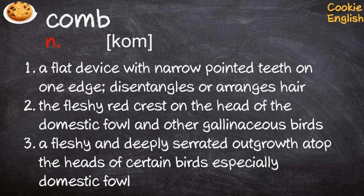Noun. 1. A flat device with narrow pointed teeth on one edge. Disentangles or arranges hair. 2. The fleshy red crest on the head of the domestic fowl and other gallinaceous birds. 3. A fleshy and deeply serrated outgrowth atop the heads of certain birds, especially domestic fowl.